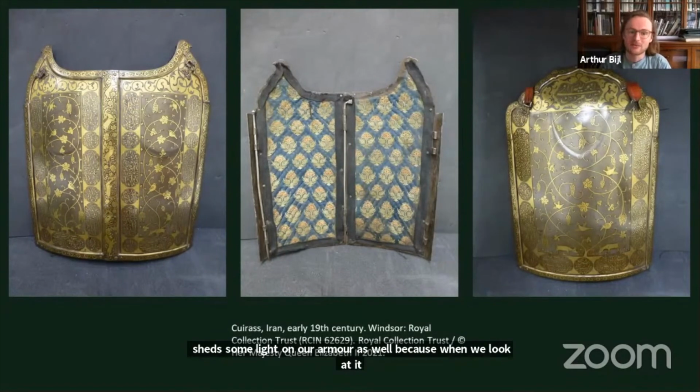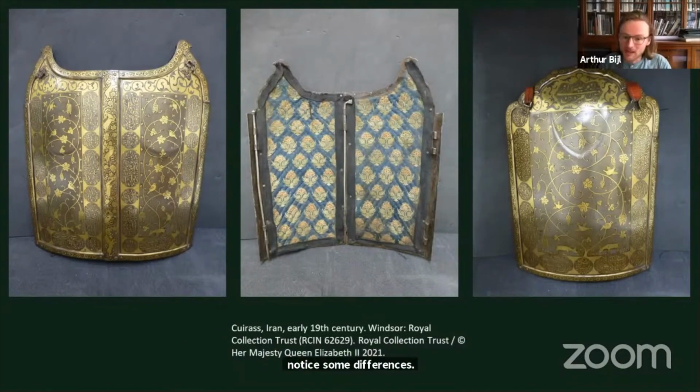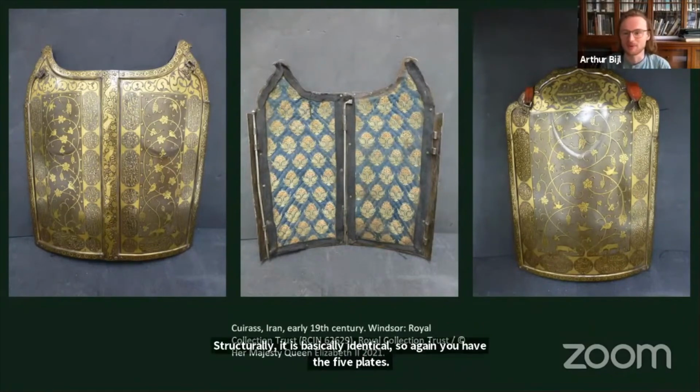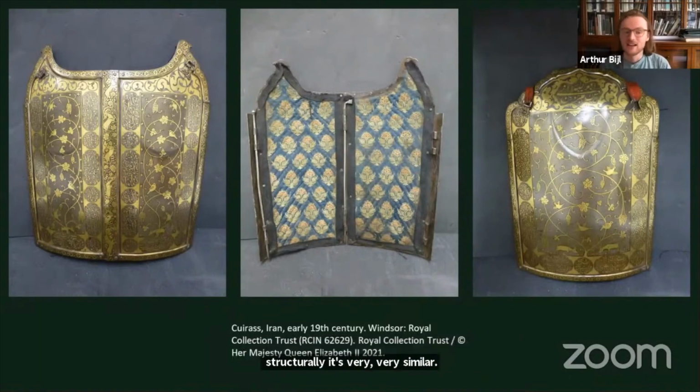So again, you have the 5 plates. You have the formed pecs. You can also see a bit with the shoulder blades that's formed. So structurally, it's very, very similar. Even the birds that I mentioned just now are the same, really. But the overlay program is very different, I think.